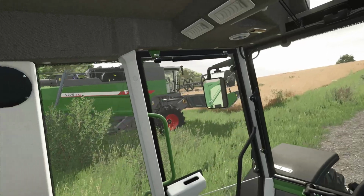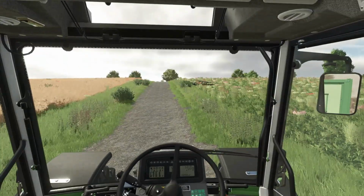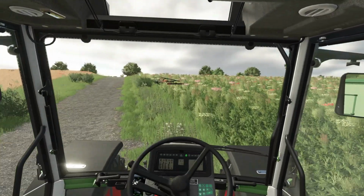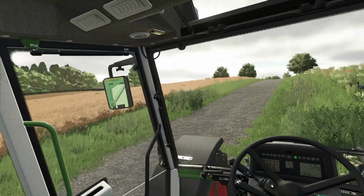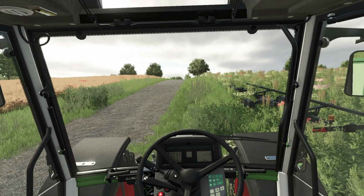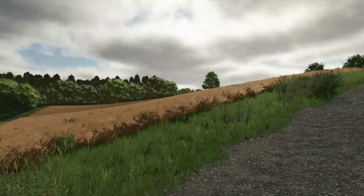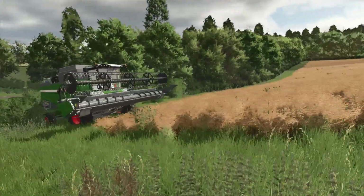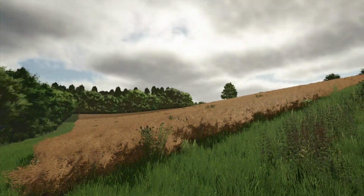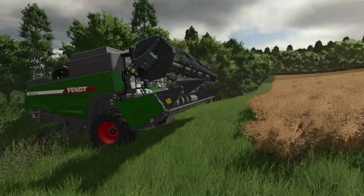Alright, and as they said, there's the combine, and there's the header trailer. So yeah, looks like everything is here, guys, and we just need to harvest this canola field. I don't really think this is Mason's field. This is probably somebody else's field, but yeah, he just put us in touch with the guy whose field this is.